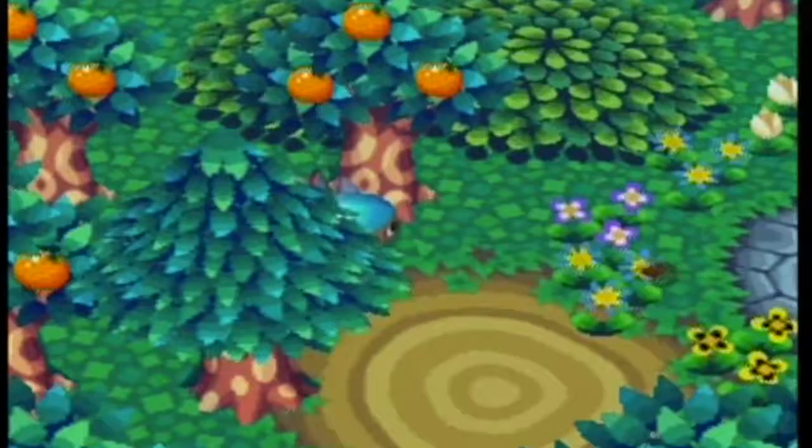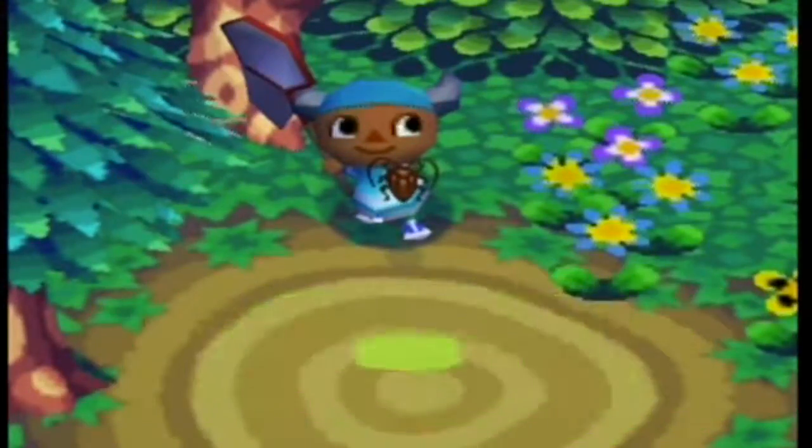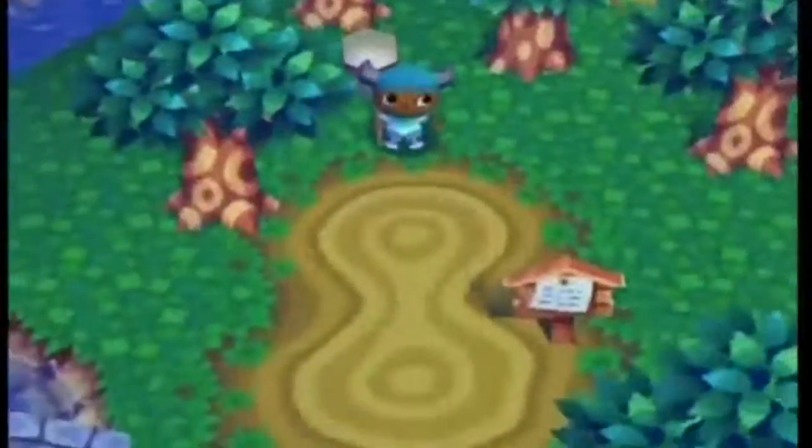But just a nice little Easter egg, similar to the Reset Center Easter egg, how if you break a rock in Dobutsu no Mori e Plus, you can actually go inside a hidden hole and discover the Reset Center.